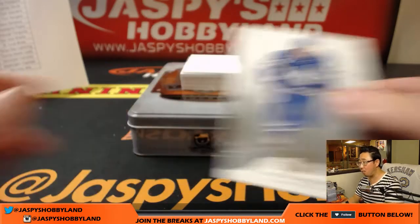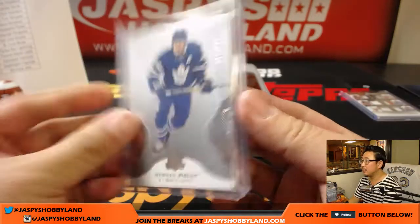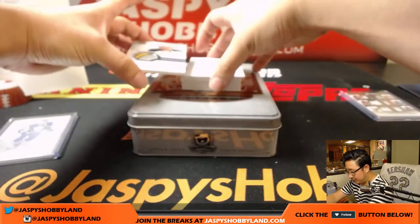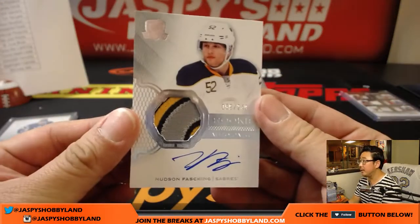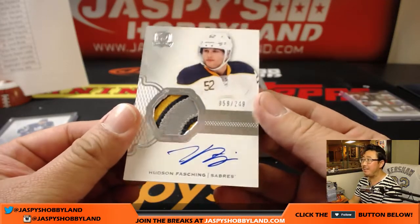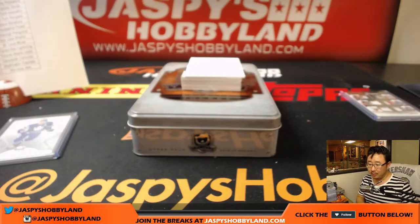104 out of 249, Morgan Rielly, Toronto. That goes to Daniel. Next up, we've got Hudson Fasching, 59 out of 249, rookie, auto, and patch. That's a nice patch in there. Buffalo Sabres, Mike Tower with the Sabres.